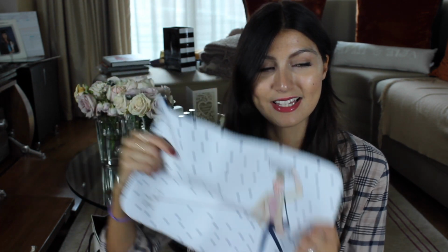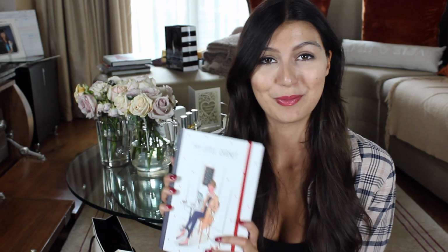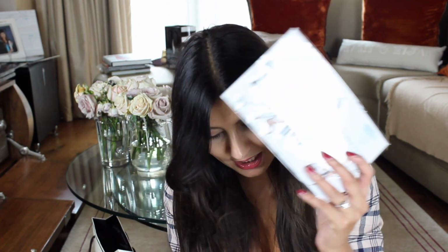So with this one you get a really cool laptop case, and another one I have, I've got the most gorgeous red leather Oyster card holder. You get a notebook, you get a highlighting pen, you get a really cute little notebook. I've actually been writing my wedding vows in this earlier. And some stickers and some other bits and bobs, and it's really lovely.